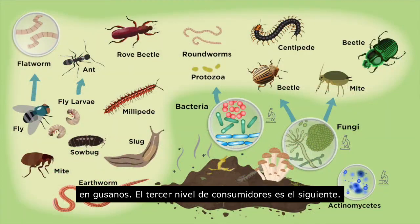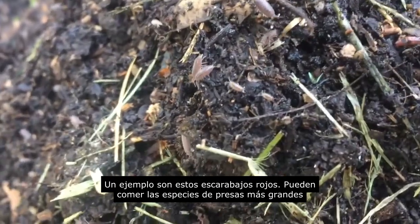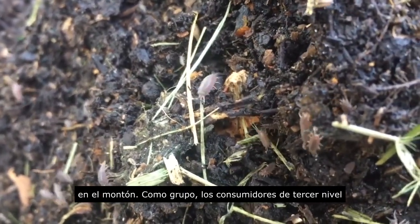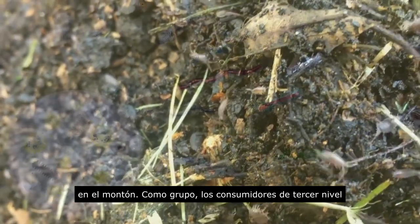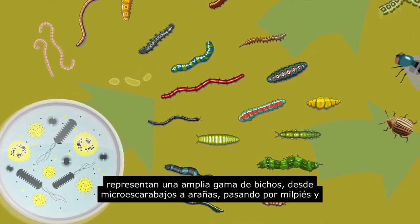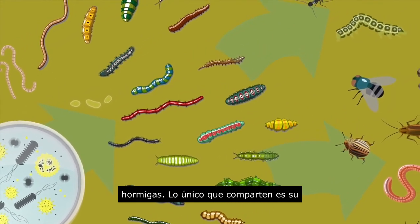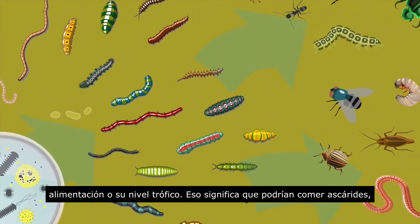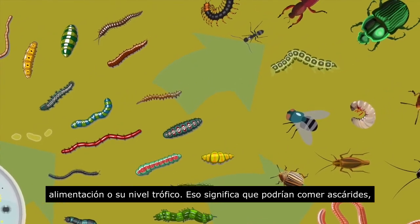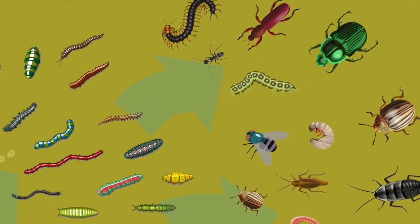The third level of consumers are next. An example are these rove beetles. They can eat the larger prey species in the pile. As a group, the third-level consumers represent a broad range of critters, from microbeetles to spiders to millipedes and ants. The only thing they share is their feeding or their trophic level. That means that they could eat roundworms, rotifers, parameciums, and many other level 2 creatures.